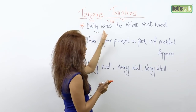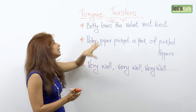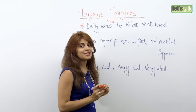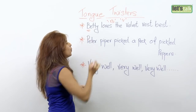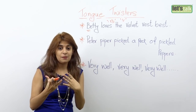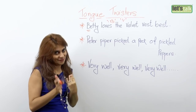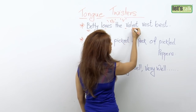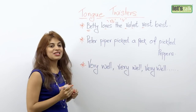Betty loves the velvet vest best. Okay, so we went a little slow. Now let's get a little faster. Betty loves the velvet vest best. Okay, so here we are looking at the B sound, of course, which is not very difficult. But yes, people end up kissing their V's, but the important thing to remember is that you always bite your V's, okay? So it's going to be Betty loves the velvet vest best, okay? Now let's have a look at another tongue twister.